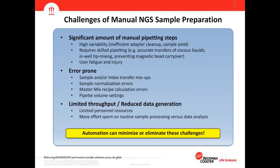So if you're already processing NGS samples by hand, you know the challenges of the NGS workflow. Some of those challenges are a significant amount of manual pipetting steps. With a significant amount of pipetting, you have higher variability, especially with cleanups such as adapter cleanups or your final sample yields. Often it requires skilled pipetting.